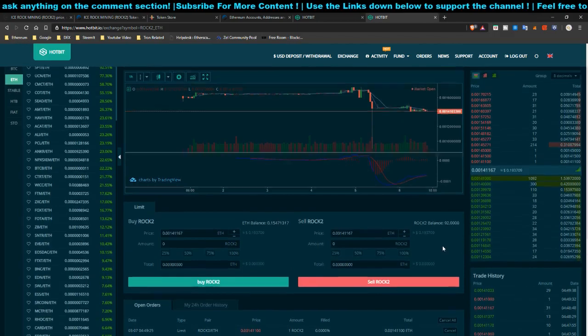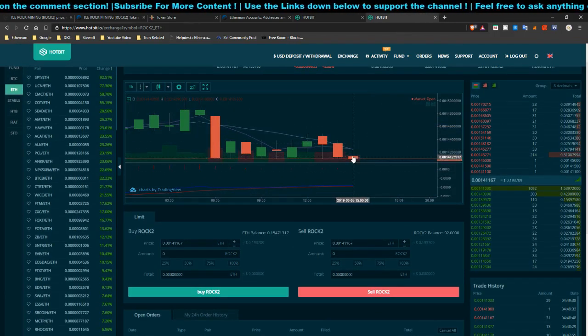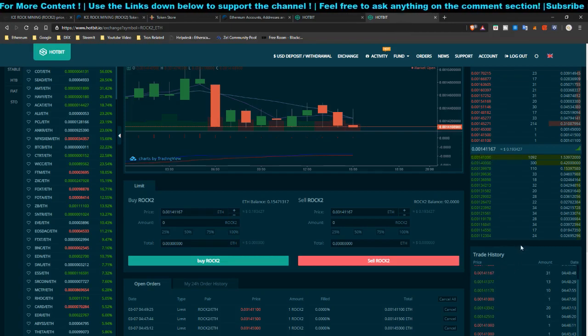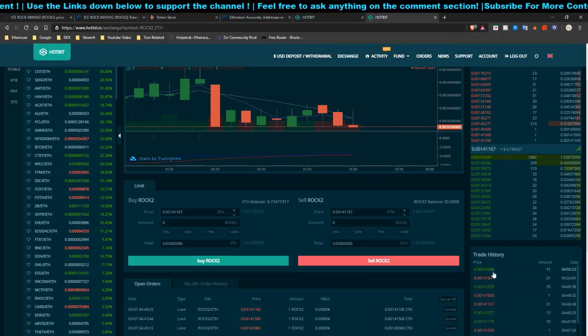I would say it is totally a fraud, doing this inside trading bot that they have set up to trade with themselves. As you can see, I already proved it to you that once I set a buy order over here at 14110, which is one ROCK2 token only, and after that did a sell over here at the 141 range, the price of the margin, this is my manual order between this bidding order right now. So as you can see, artificial pump is happening on Hotbit.